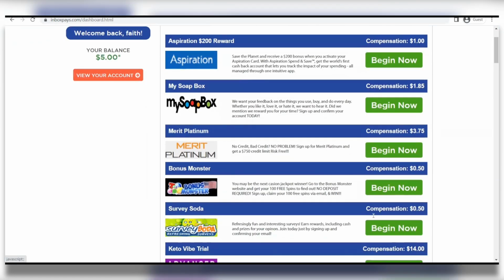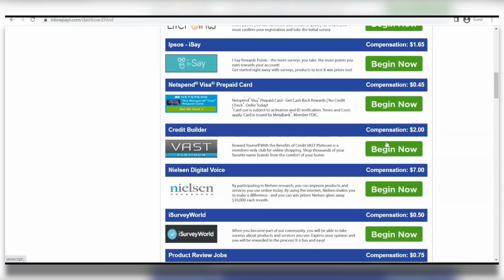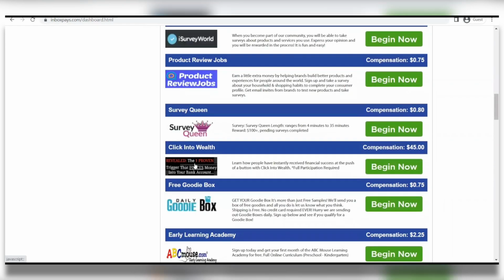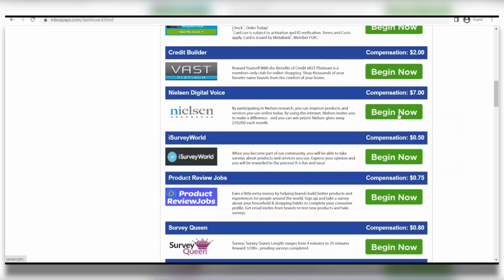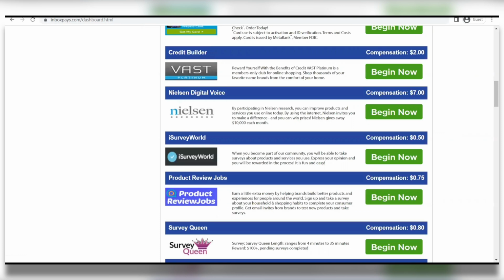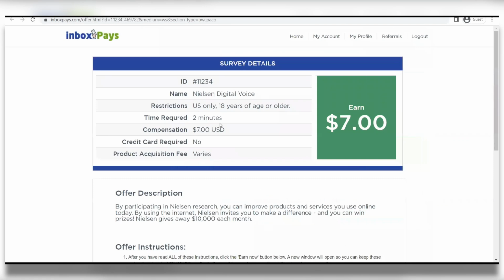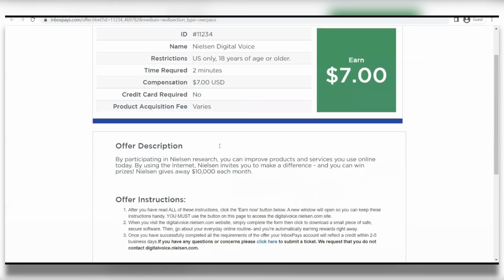So as you can see here, when I scroll down below, you're gonna see there are hundreds and thousands of different offers, different websites that you can click on and get paid. So you have to keep watching because I am gonna be showing you the real life demonstrations right now. So for example, if you want to click on this website, which is Nelson Digital Voice, all you have to do is click on this green button right here to begin now, and then you're going to come over to this page where you're going to see here that the duration is just about 2 minutes. And then you can earn $7 or how much it's equivalent to.